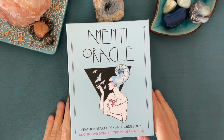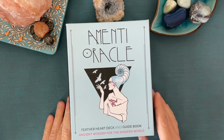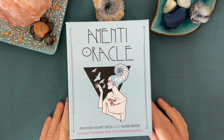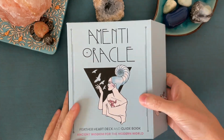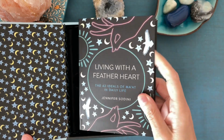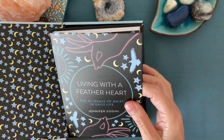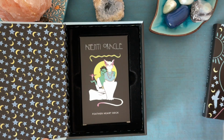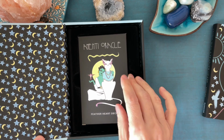The first one is the Amenti Oracle by Jennifer Sedini and Natalie Miller. This is the Amenti Oracle Feather Heart Deck and Guidebook, Ancient Wisdom for the Modern World. I haven't had this deck in my collection very long, and I haven't done an unboxing with it because I picked it up at my local Half Price Books used store, so it wasn't really like an unboxing. I know this deck has been out for a little bit, and you can see this is by Hatchet Book Group. I don't think I have another deck published by them.